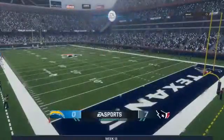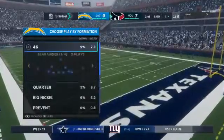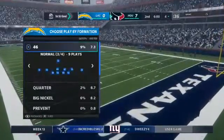After 7-0 on EA Sports. Your Texans 7, Chargers 0.